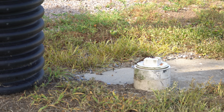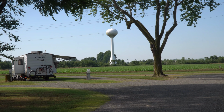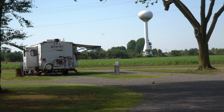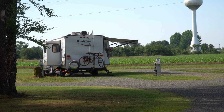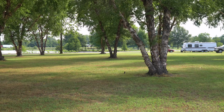All sites are first come, first served, and many offer 50 amp service. The restaurant, which is a quick 3-minute walk from the RV park, offers a variety of tasty Southern comfort food served cafeteria style. It was the perfect stop to break up our drive from Lake of the Ozarks to Nashville.